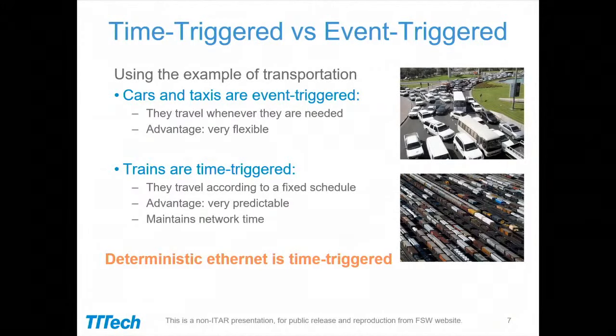But the disadvantage of using a car is what you can see on the right. You might run into a traffic jam because maybe everyone wants to use the network at the same time, or the road. So this is where time-triggered comes in. They are not event-triggered, it's time-triggered. So trains and subways operate according to a fixed schedule.